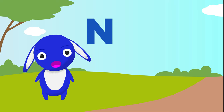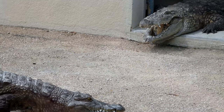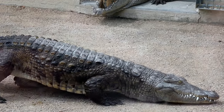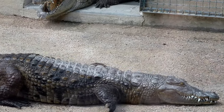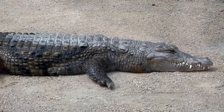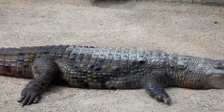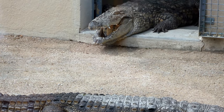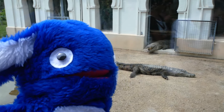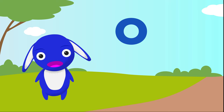N is for Nile crocodile. The crocodile's sharp teeth, strong jaws, and aggressiveness make them really good predators. They're pretty scary, aren't they? Actually, the crocodile's ancestors lived around the same time dinosaurs roamed the earth. Except those old crocodiles were absolutely enormous. And crocodiles are actually really closely related to dinosaurs and birds. Go figure.